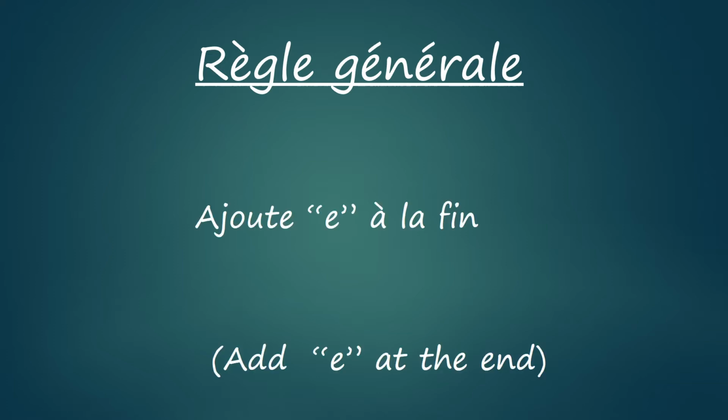Règle générale, the general rule. What do we add? We add E at the end of the adjective to make it feminine. How? Let's see. For example, brillant. Somebody is brilliant. Il est brillant. Elle est brillante. Brillant. Brillante.